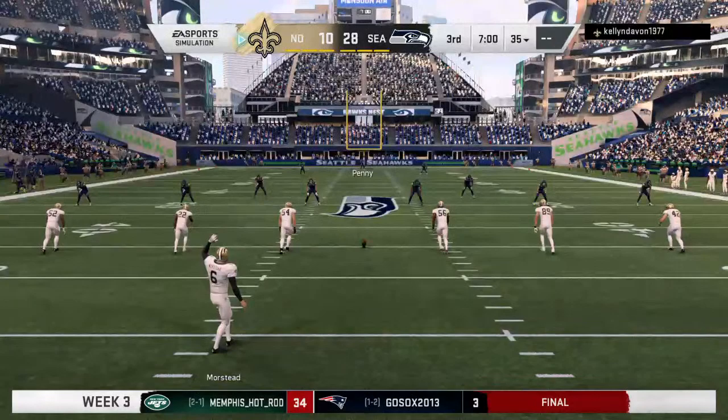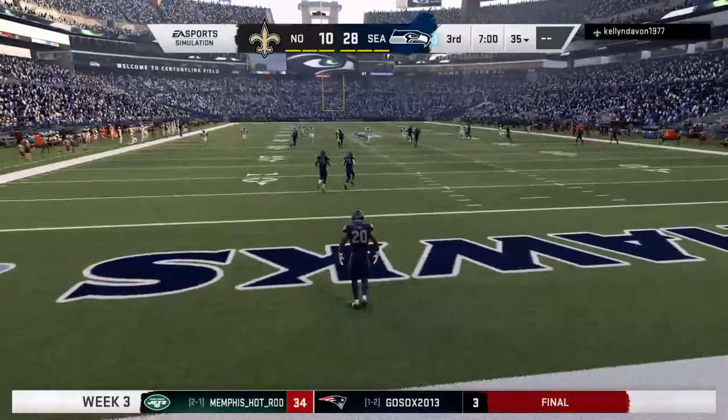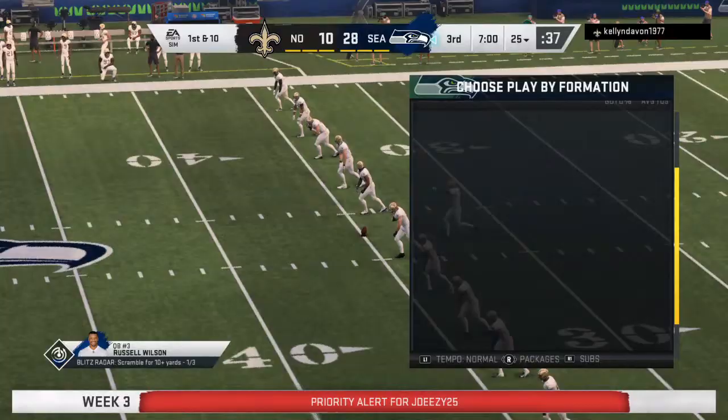The Seahawks with the advantage, and they get the football first as the second half is underway. This will be taken to the back of the end zone. And no run back here. This will be a touchback, and it comes out to the 25-yard line.